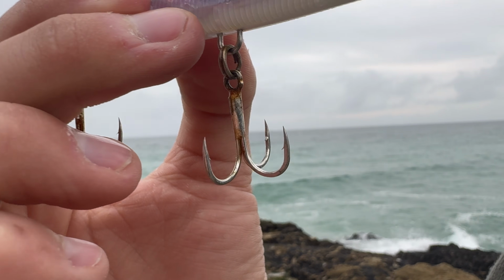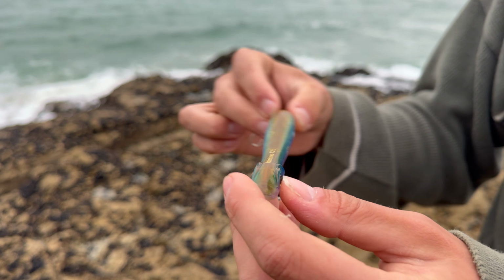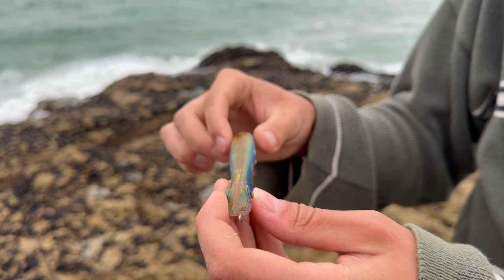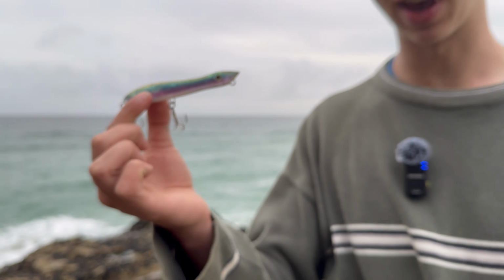So you work it with your rod tip, just tap, tap, tap, and it throws the back out. It goes side to side as it comes along. You can work it slow or you can work it fast, depending on what the fish want on that particular day. But it imitates a scared bait fish, which for a bass is a perfect meal.